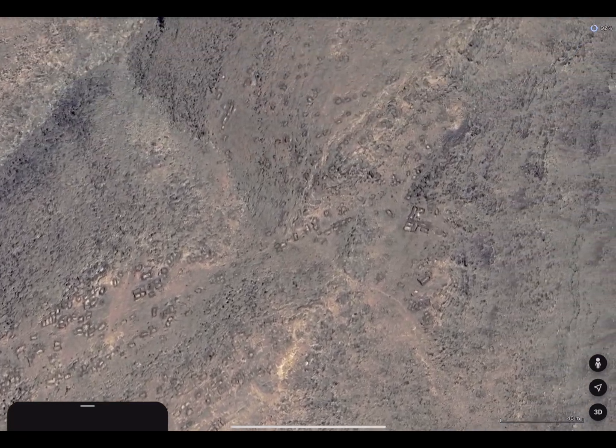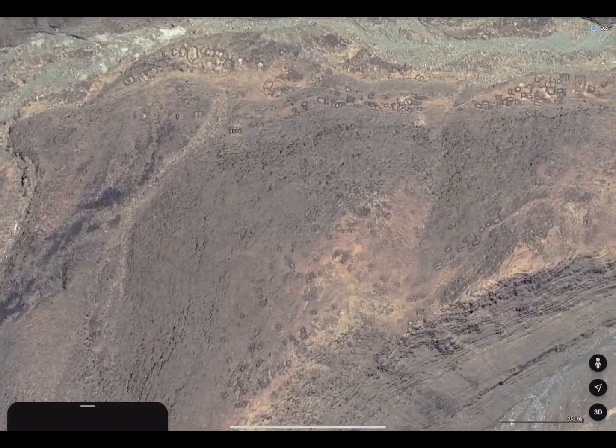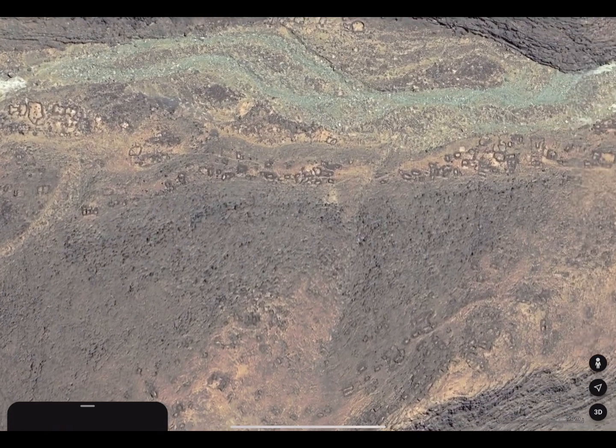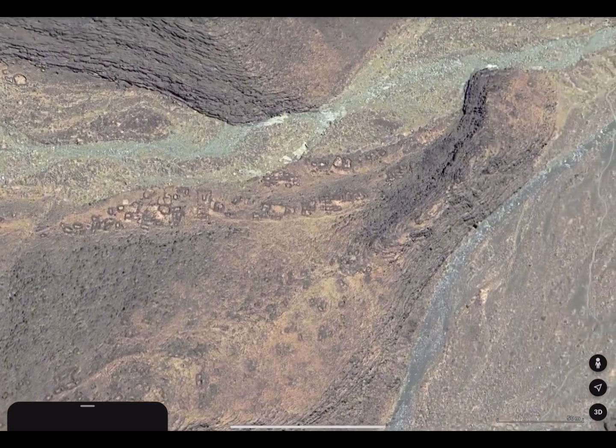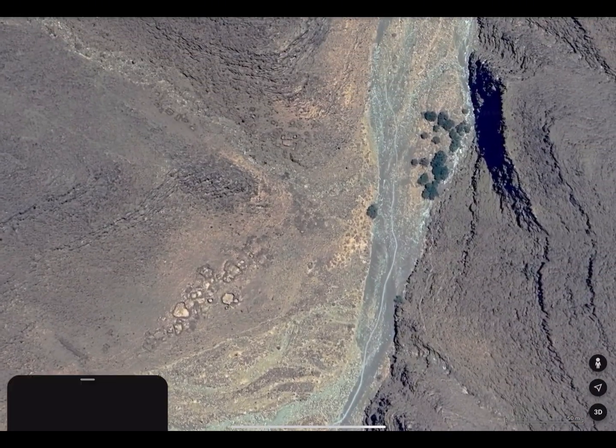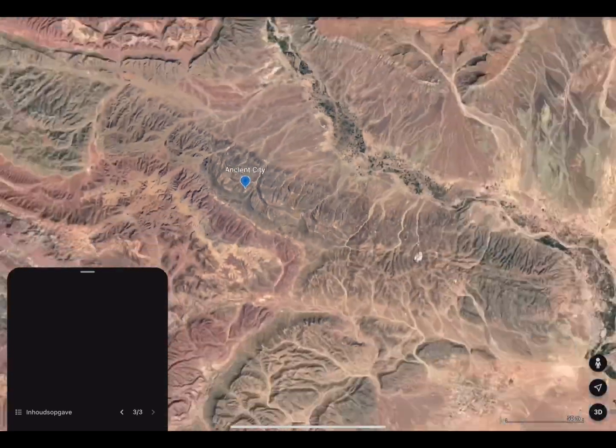And it goes on and on and on. If I go really far down, you can see they are all being washed out to this little stream over here. Really amazing, right?